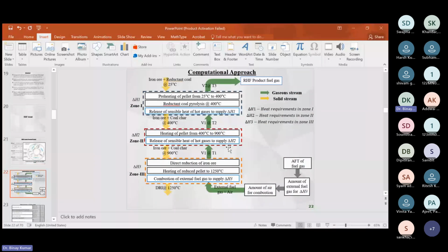This figure shows the computation approach of the rotary hearth furnace model. Based on the input composition of the iron ore as well as the reductant, initially we have estimated the heat requirement in each zone. Here, delta H1 represents the heat requirement in zone 1. Similarly, delta H2 represents the heat requirement in zone 2, and delta H3 represents the heat requirement in zone 3. In zone 3, the heat requirement comes from direct reduction, the heat required for the direct reduction as well as heating of the reduced pellet up to 1250 degrees centigrade, and this heat is supplied by the combustion of the external fuel.